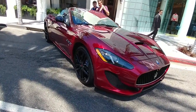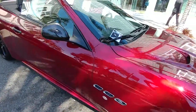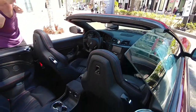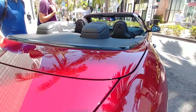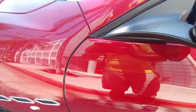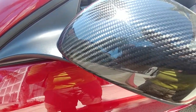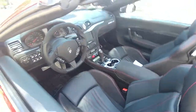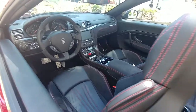This is just a Gran Turismo MC. Still a performance version. 172. We got carbon fiber mirror caps. And look at this interior. Yep.